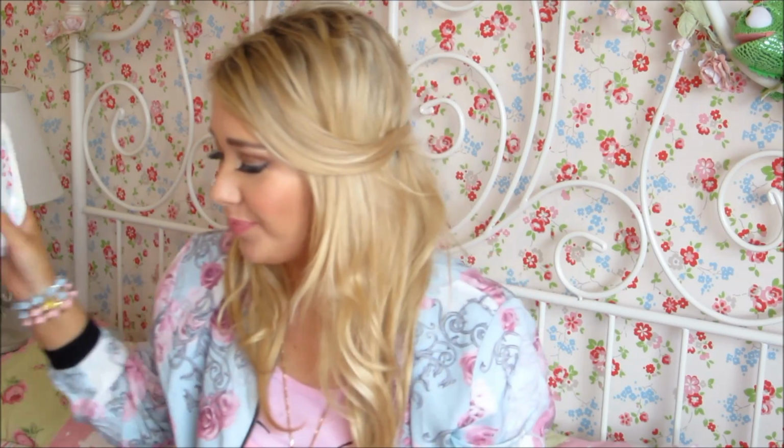So I'm going to keep this because I really, really like it, and I think it is an investment piece because I have so much stuff in my bathroom. I think this will be really handy to just hang on the door and I'll just be able to put my lotions and potions in there. So yeah, that was my thought behind that.